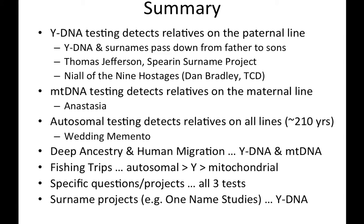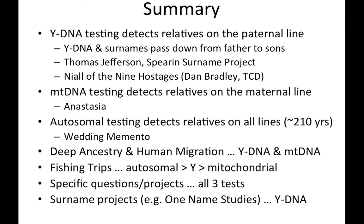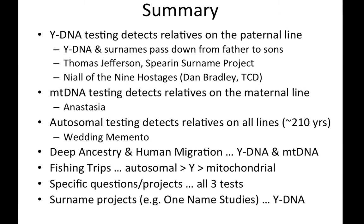If you're thinking of doing a fishing trip, the best thing to do is an autosomal test. That will give you the most matches, the most results. Next best would be the Y-DNA testing, because the surname follows the Y chromosome from generation to generation. And the least useful would be the mitochondrial DNA test. But for specific questions and specific projects, all three tests are useful. It very much depends on the specific question involved. And for surname projects, then certainly one name studies, then the Y-DNA is a must.